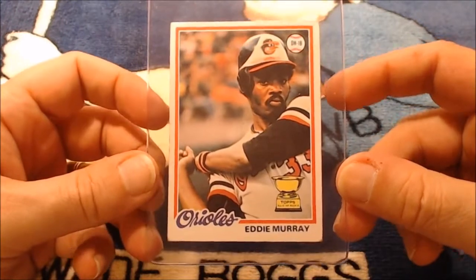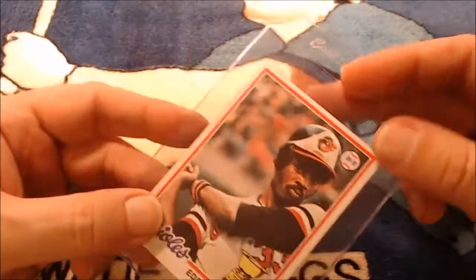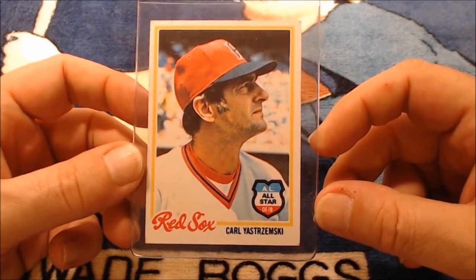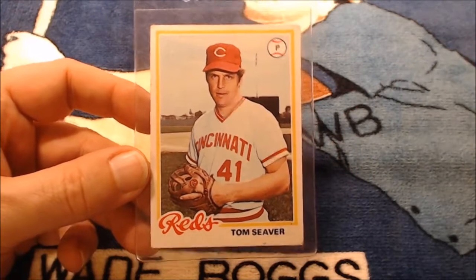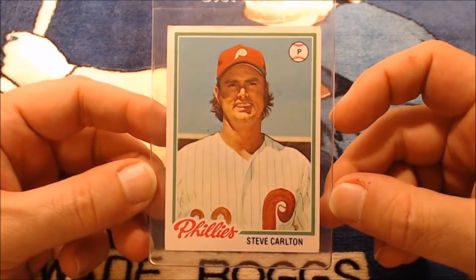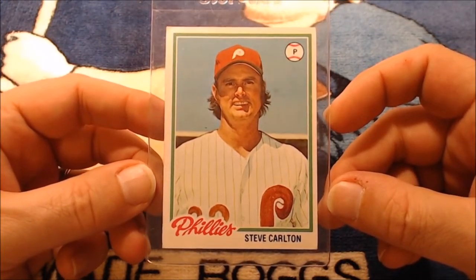Moving to 1978, one of my favorite sets of all time, the design. I have an Eddie Murray rookie card, but it's hard to tell in here, that is pretty beat up. It's a bit warped in corners and some creases and stuff, but still his rookie card. Another Carl Yastrzemski. I love that pose. Again, I love most of the stuff about the 78 Topps cards. A Tom Seaver. I think I may have mentioned it in a previous video, I'm slowly want to hand build a 78 Topps set. Most of them are going to be ungraded, but I want to look for nice centered, clean copies with nice corners. I'm going to take my time building it, but yeah, I'd love to complete that.